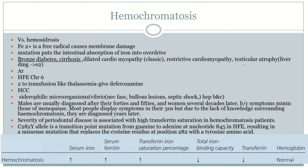You can also have testicular atrophy. This is usually due to liver damage. Since the liver is damaged, estrogen can't be degraded, and so it builds up compared to testosterone. And you can also get other symptoms of liver failure, which is why it's associated with hepatocellular carcinoma. It's an autosomal recessive disorder thought to be associated with the HFE gene on chromosome 6.